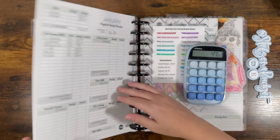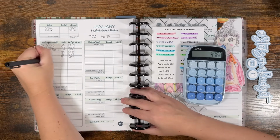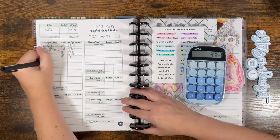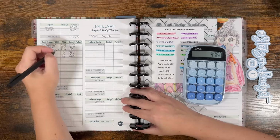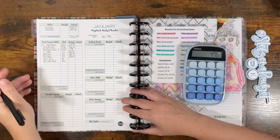Okay, then I have my home gas bill, and in the beginning of 2024, we finished paying off a personal loan, and so we have our personal loan debt snowball, and we're going to pay that with this paycheck.